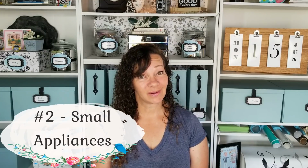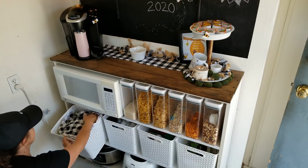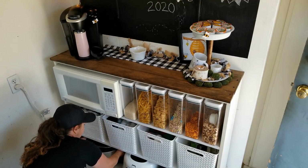Number 2, evaluate what things you have out on your counters. I know that I used to have my toaster out all of the time. We don't use the toaster that often. I see people with blenders and mixers, which are hard because they're so heavy, but evaluate the appliances you have out on your counters, and if you're not using them a couple of times a month, see if there is another place in the home where you can store them so that you have easy access to them when you need them, but you're freeing up that valuable real estate of your counter space.